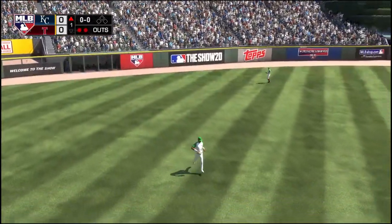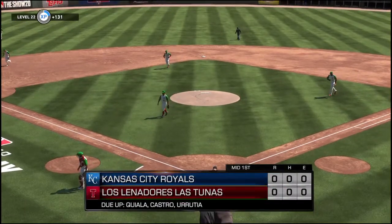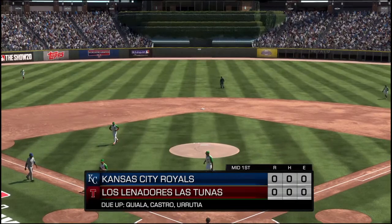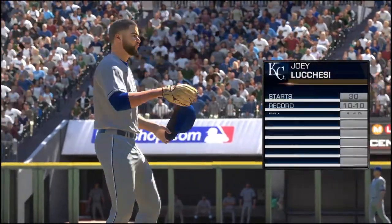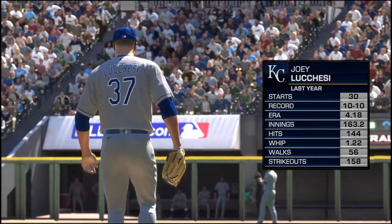Well, the left fielder's on it, and that retires the side. So a rather pedestrian start to the top half of the first. On now to the bottom of inning number 1 with no score after a half an inning. Joey Lucchesi is on the mound for the season opener on the road in this one.